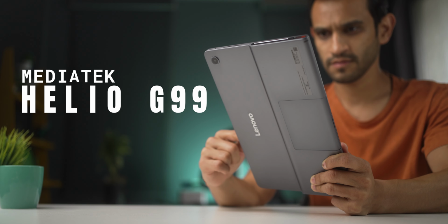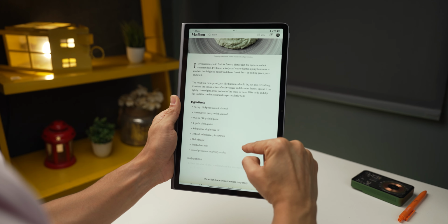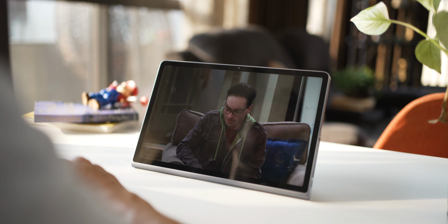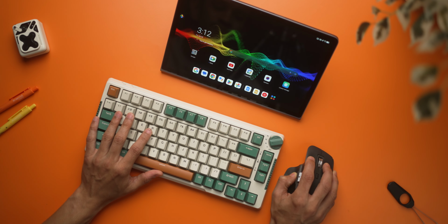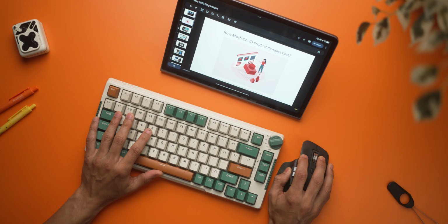So, spec-wise, it's got a MediaTek chip and comes with 8 gigs of RAM. But what does that really mean for you? So, as I said already, it's great for browsing the internet, watching movies, TV shows, and that actually pretty easily takes care of 90% of what the majority of us buy a tablet for. Now, you could definitely hook up a Bluetooth keyboard, fire up Google Docs and start work. You can connect a mouse, start Google Slides and work on your presentations. It may not feel very snappy, but it gets the job done.